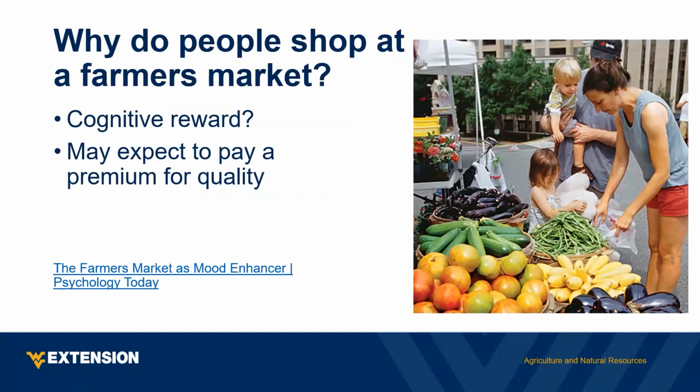So why do people shop at a farmer's market? Something that was important here is something called a cognitive reward. People actually sometimes feel better about themselves just because they shopped at a farmer's market. They feel like they're doing something better for the environment. They feel like they're supporting the economy. They're actually feeling better about themselves because they shopped at the farmer's market.